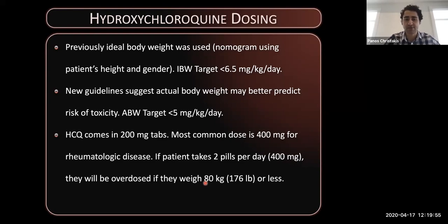Hydroxychloroquine comes in 200 milligram tabs. The most common dose from a rheumatologic perspective is 400 milligrams a day. So patients take two pills per day. But given the absolute body weight dosing, anyone weighing more than 80 kilograms will by definition be over that 5 milligram per kilo per day. So people are often on two pills certain days and one pill other days.